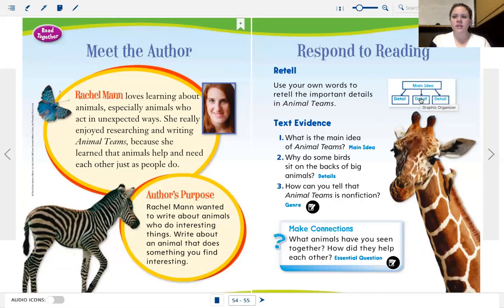Well, what did this story tell us all about? This story told us all about that animals work together to create teams. Absolutely. There are many animals that team up. Big fish and small fish, and big animals and small birds, and different types of insects, and there's all different sorts of teams. And those are our key details, right? But you have to go in and find the specific key details, okay? And tell me again what the main idea is.